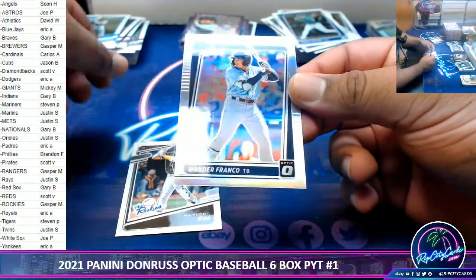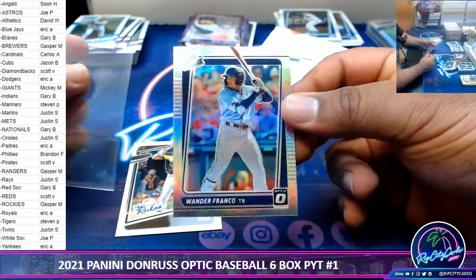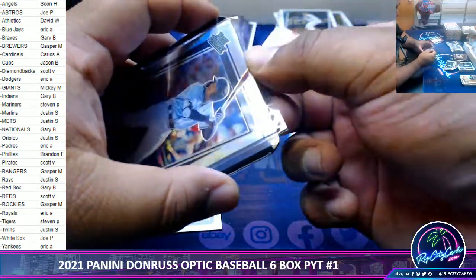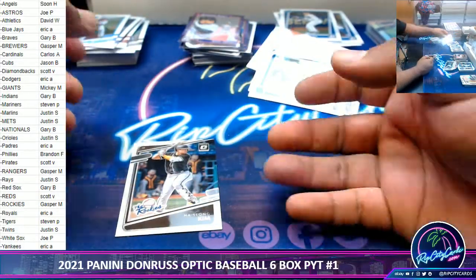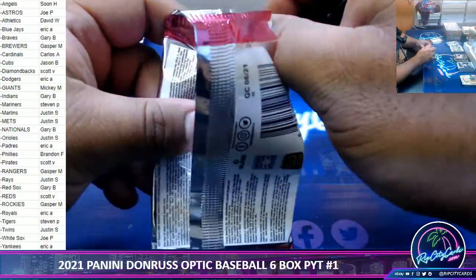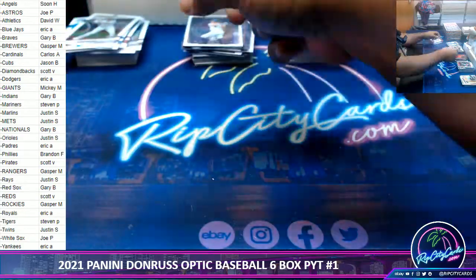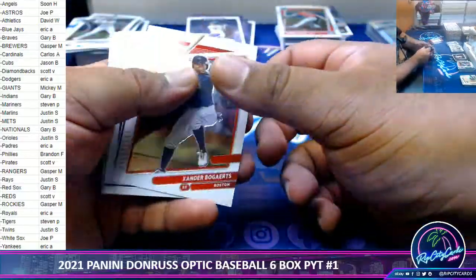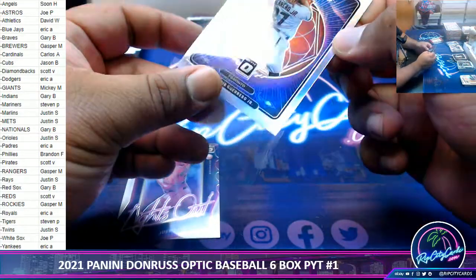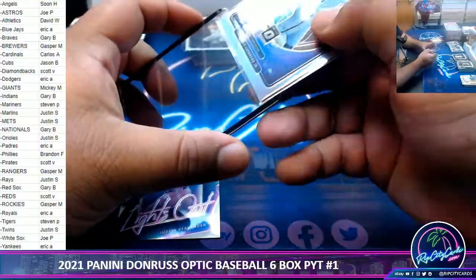Got a Wander Franco Rated Rookie silver. Might want to clean that up with a microfiber cloth or something. That might be some glue residue or something. But that's a good card. A Rated Prospect, I'm sorry, not a Rated Rookie. Nice. A mythical silver, Vladimir Guerrero Jr., Blue Jays. That's got to be worth a couple dollars.